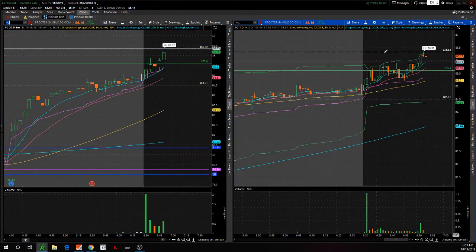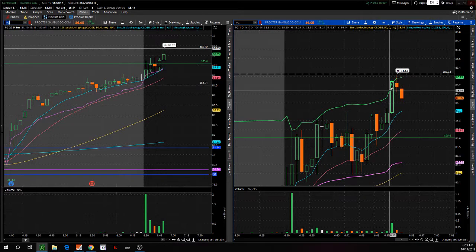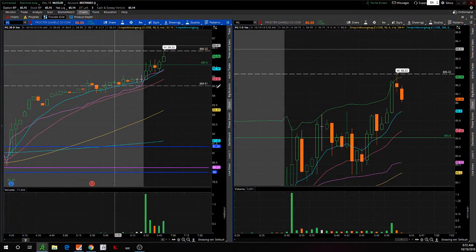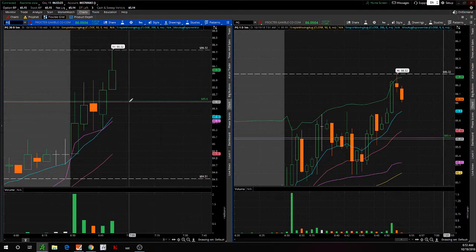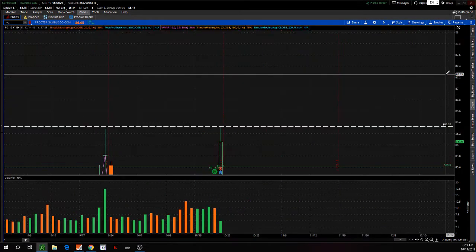There's a lot of volume on this push up, not a lot of volume on this rejection. So yeah, I'm just going to stop out at break even. I could have taken off profit here, but I'm hoping for a bigger trade here.